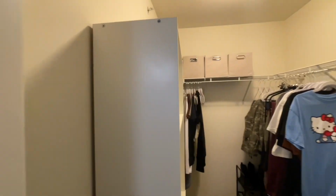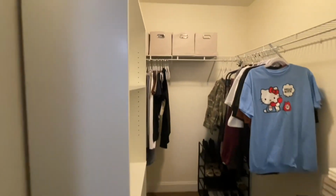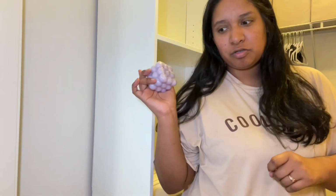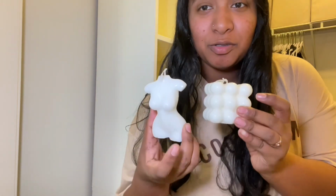I think 2 could fit in here if I needed it, but I don't. I think 1 is just fine. I found this candle at Dollar Tree. I got a pink one for Marjorie's room, and I found a little purple one. This is so cute. And I got this candle from Amazon, and it came with this candle. You guys, look how cute.